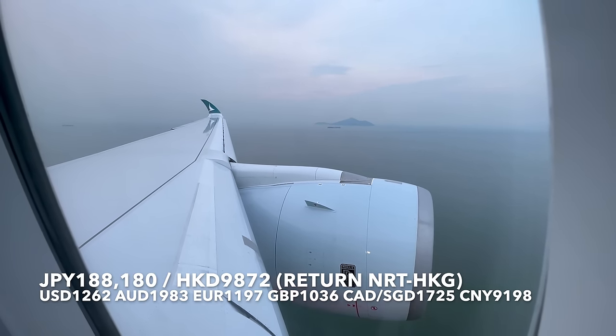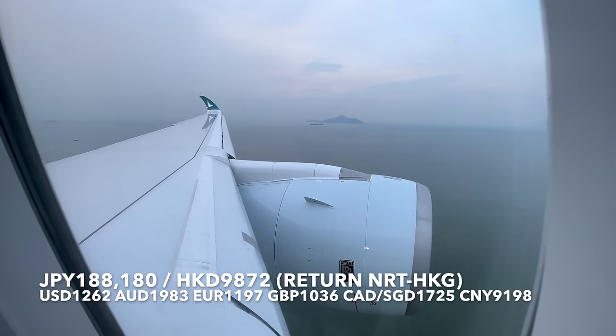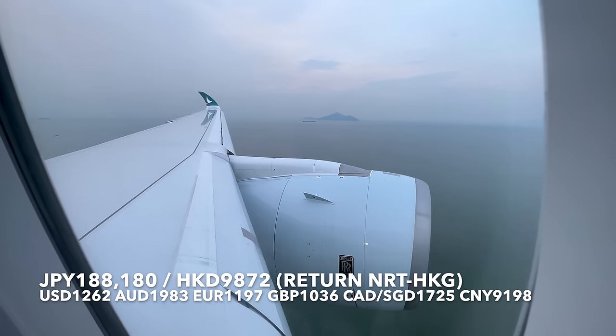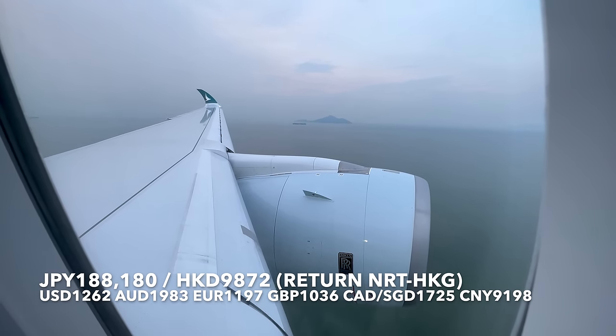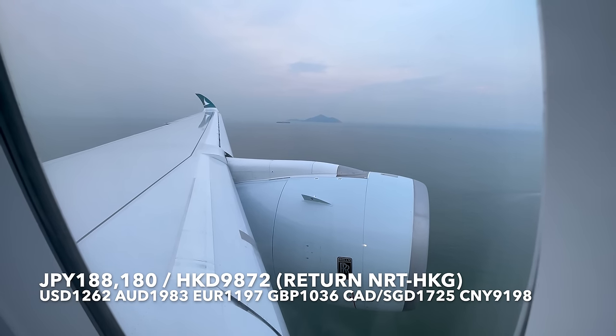So for your airfare, I'm going onwards to Australia, so I pay a bit more than this. But if you're just booking Narita to Hong Kong return, you're looking to pay 188,000 yen or about 10,000 Hong Kong dollars. So that's it for the conclusion.